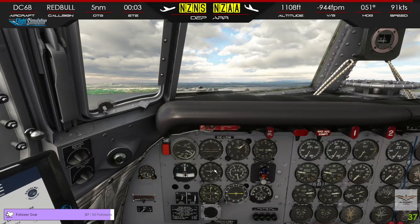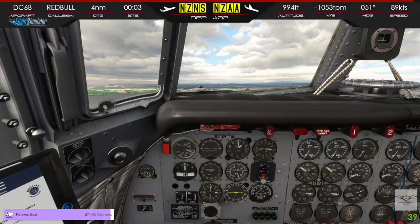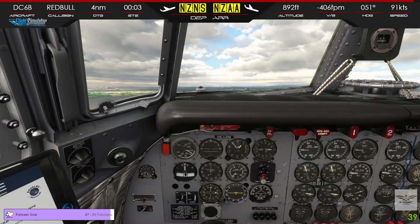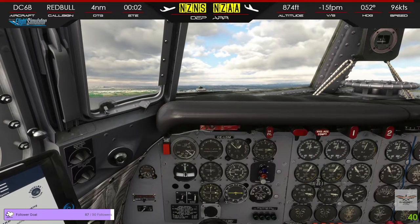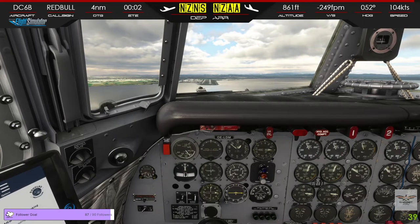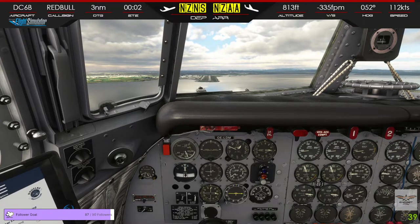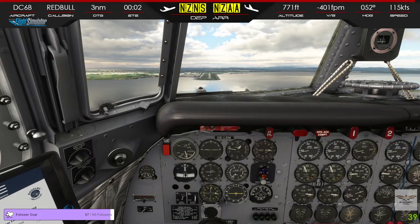My aim is to keep this perfectly on that line. So now we've got to give a bit more throttle. Bit more throttle. Bring that line back. There we go. There we are. That's good. There we go. We're perfect now. Pull back on the throttle. Maintain. That's decent. Okay, now we're going a little bit high.